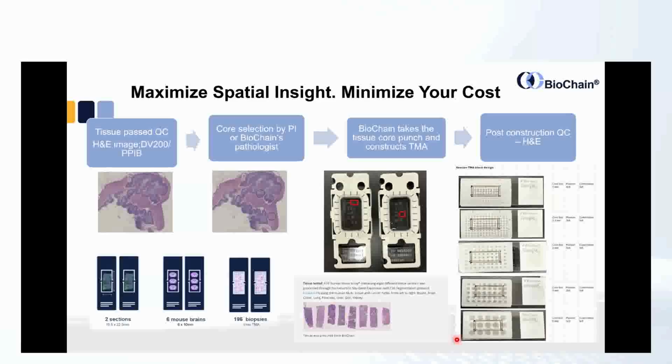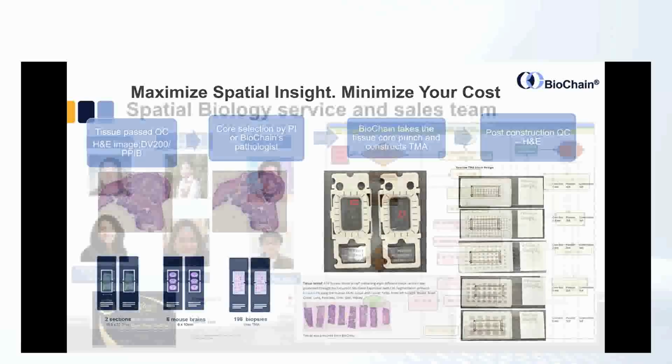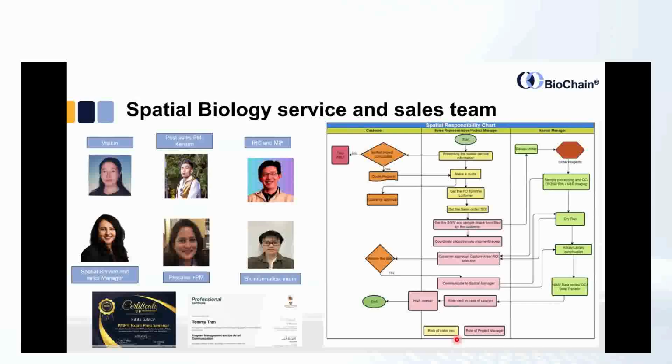So we really work with our customers to help them decide which platform they are interested in, then understanding which panel or WTA, the whole transcriptome, and also the sample preparation. So that is the strength of BioChain, to have that whole end-to-end solution in terms of addressing all the different parts. This is our spatial team, service team. As I mentioned, we have 2 project managers, pre-sales and post-sales. And we have very clear roles for each team, the service team versus the pre-sales and the post-sales, and they are also certified.